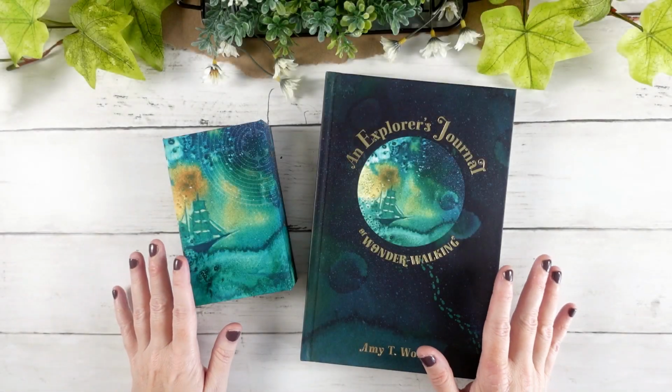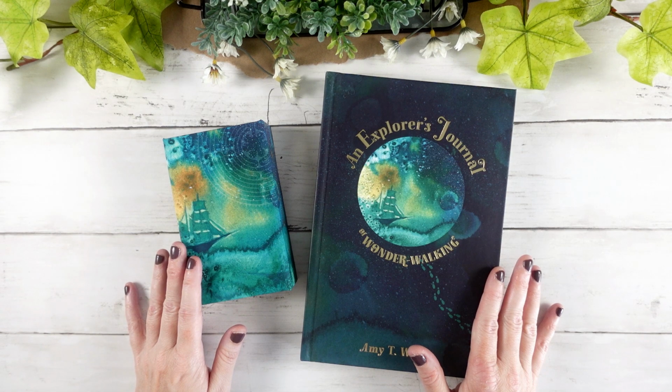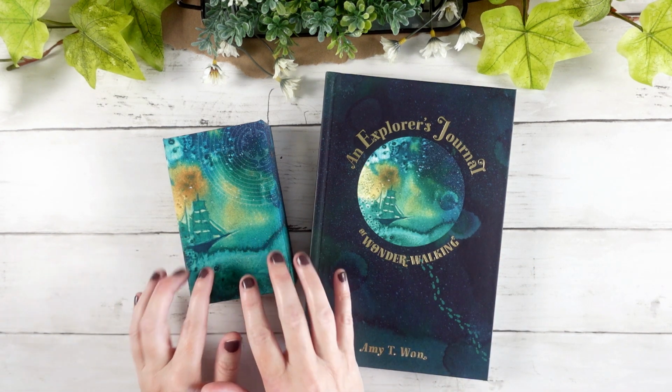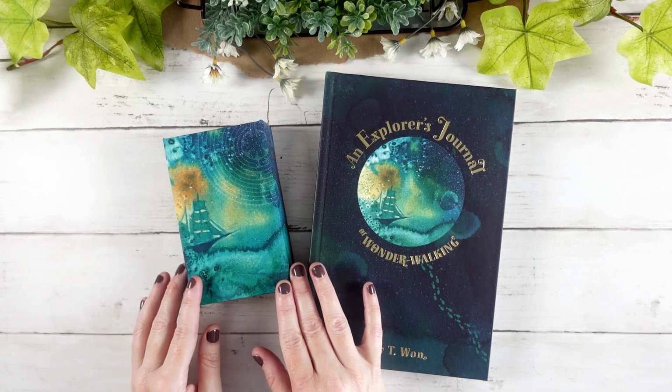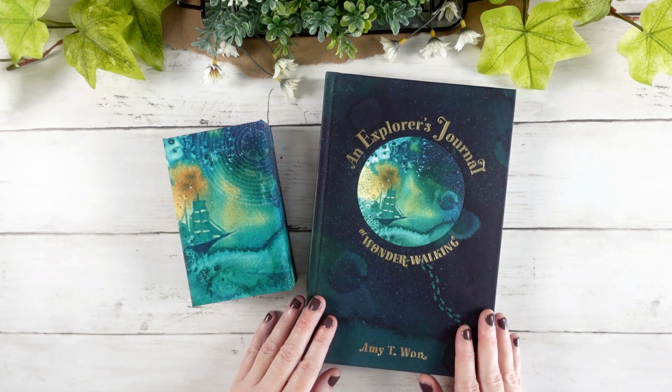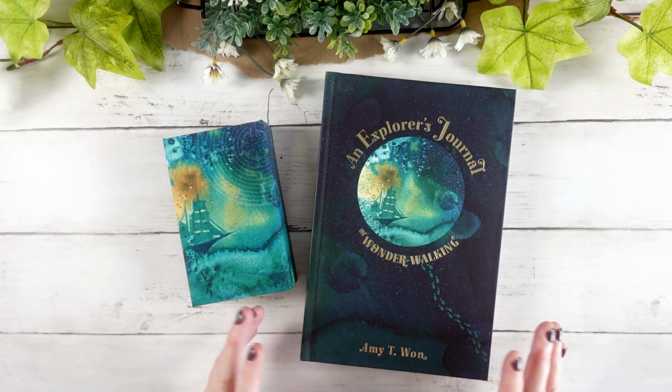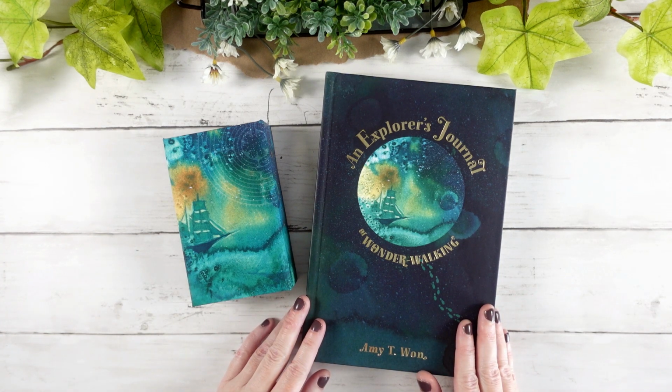So we're going to go ahead and take a look at each of these goodies individually. We're going to start with the deck and take a look at the beautiful cards in this deck for reconnecting with nature and our creativity. And then we're going to take a look at the Explorer's Journal, which is part walking guidebook, part living tome of wonder, a place to record your big walking ideas and epiphanies.